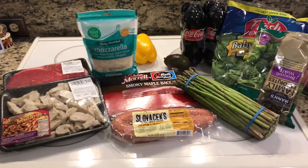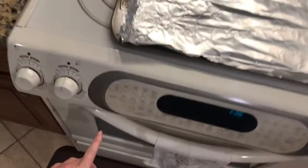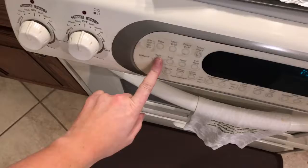And now let's cook. We're gonna roast us some asparagus. So bake.